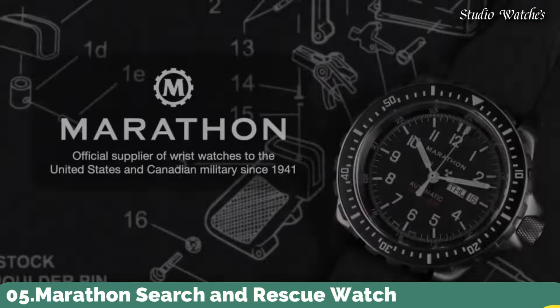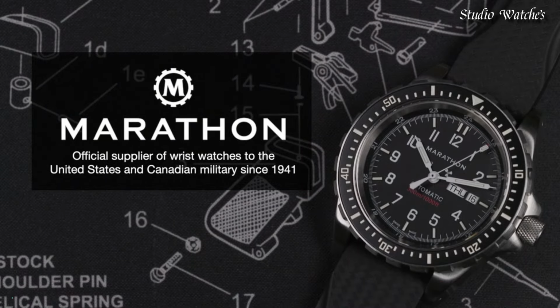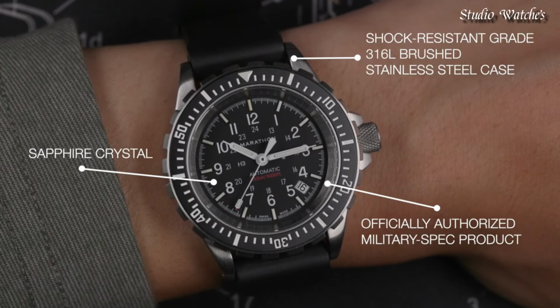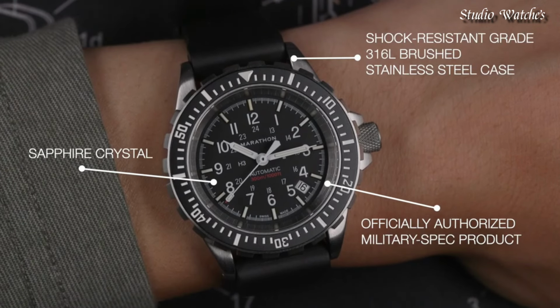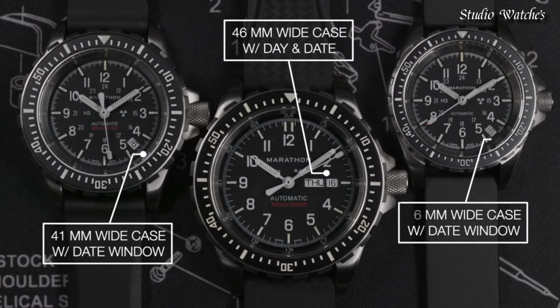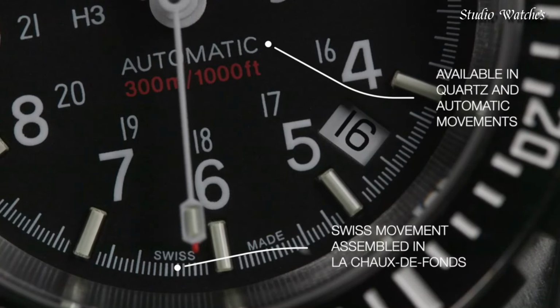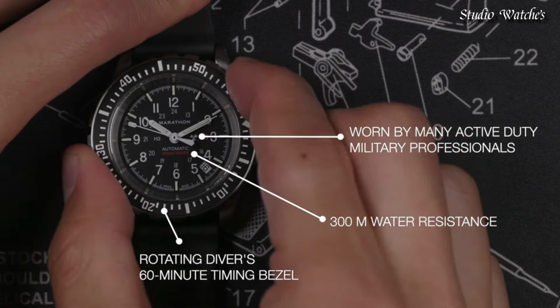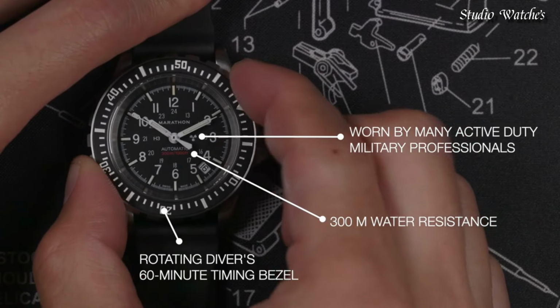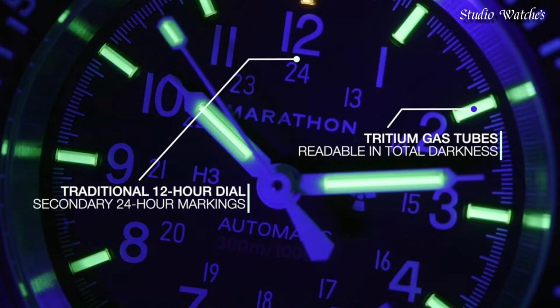Number 5. Marathon Search and Rescue Watch. It was developed to Canadian government requirements for use in SAR operations. Built to withstand extreme conditions and match the capabilities of the user. First introduced in the early 1990s, they are still in active use today. Overbuilt bezels for manipulation with gloved hands. Low-light illumination for use in night missions.